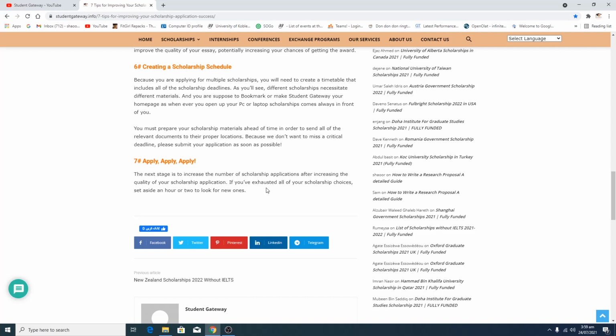The next stage is to increase the number of scholarship applications after increasing the quality of your scholarship applications. If you are exhausted of your scholarship choices, set aside an hour or two and look for new ones. So what they want to say is, once you apply to a scholarship, very good, well done. Wait, you are not supposed to wait for its result. Just go on and find another scholarship and apply to it, find another scholarship and apply to it, and just go till the end of the day. You will get selected one day.